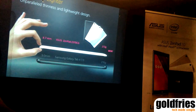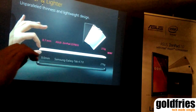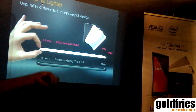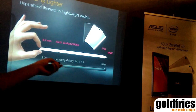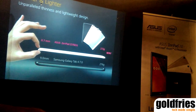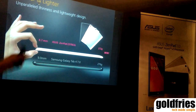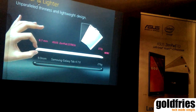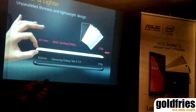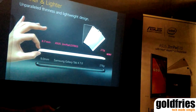And also, in terms of the form factor, like always, we try to improve the weight and thickness. Compared to our competitors, it's way thinner and lighter. The ZenPad 7 only weighs 272 grams, which is lighter than the Samsung Tab V, and it's 8.7 millimeters thick. So in terms of thickness and weight, I think it's the best 7-inch tablet on the market right now.